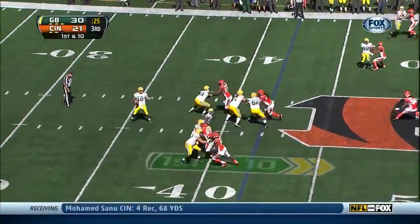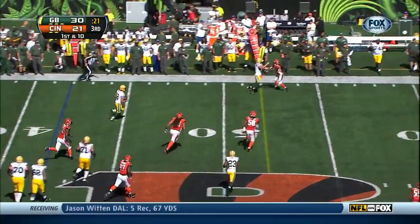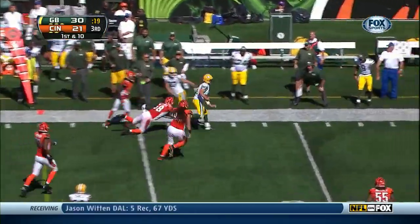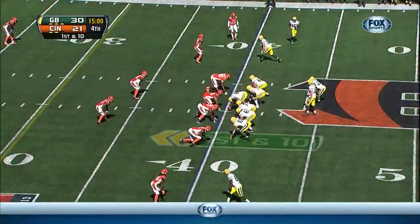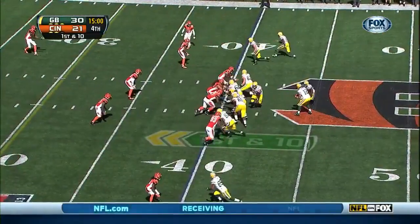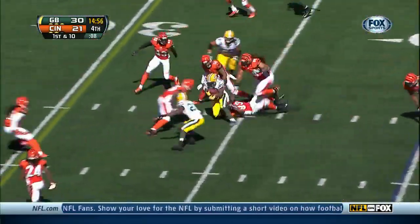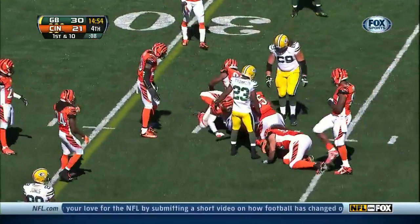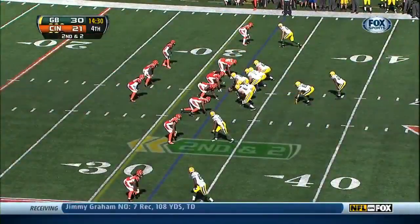On first down, Rodgers is flushed out to his left. He will stay in bounds, get some extra yards. Pass caught by Cobb. A couple guys miss and picks up eight. Other side of the ball.